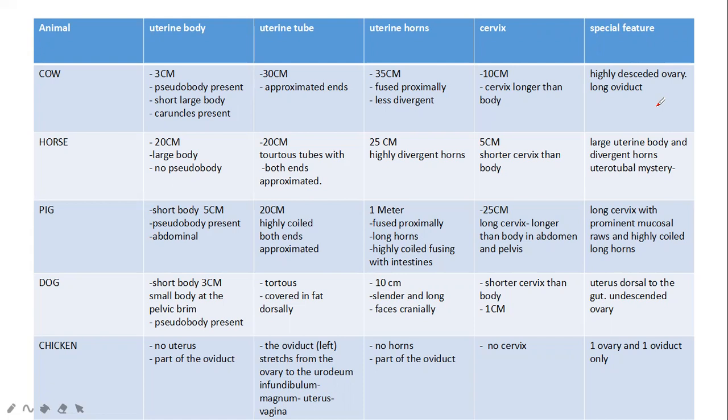And their ovaries did not descend. That means the uterine horns and the fallopian tubes are all facing anteriorly. Then looking at the chickens, it's clear there is one ovary, the left one, and one oviduct only, right? Now let's look at the features one by one.